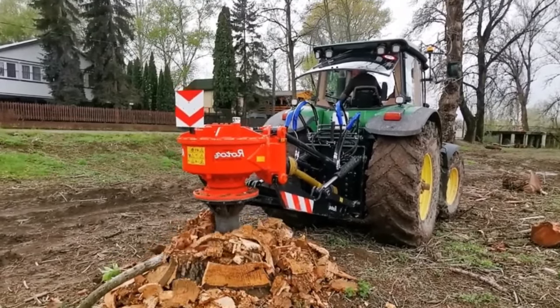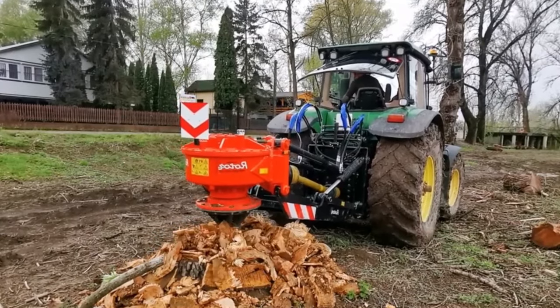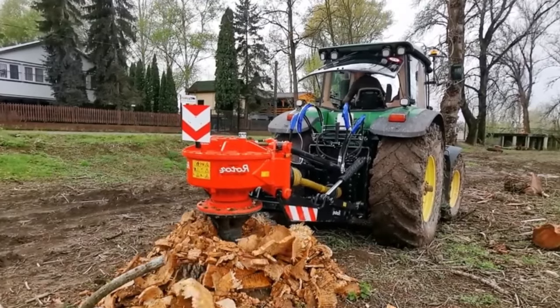The Rotor S is controlled by the tractor's existing hydraulics and can be operated with a single lever, making it user-friendly.